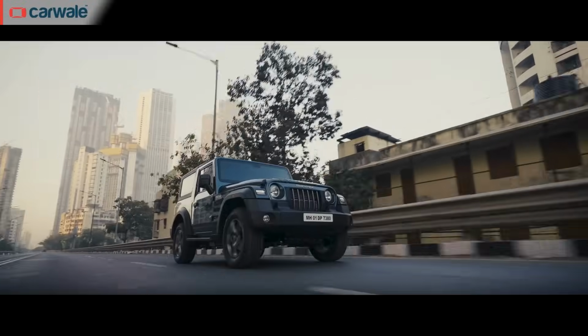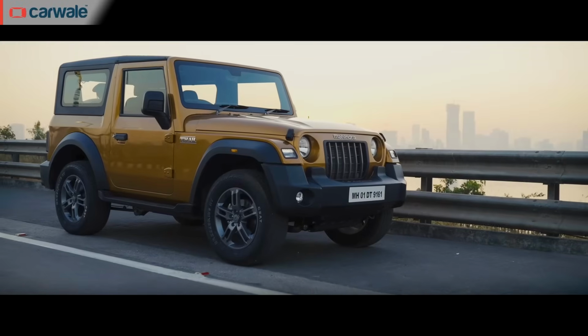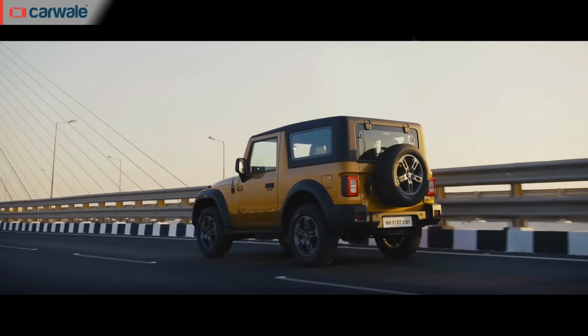And with that, we are back to our stay for the night. Having driven the Thar Roxx all day long, I can tell you a few things with conviction. So the thing is, the 3-door Thar, well, it has always been the go-to choice when it comes to lifestyle SUVs. It is something that you would want to have as your second car, preferably for special occasions.